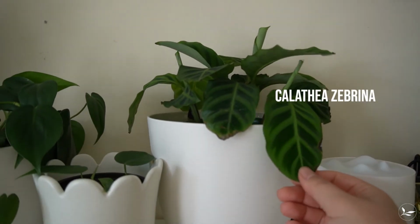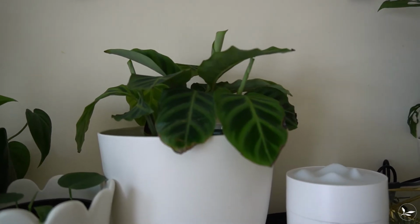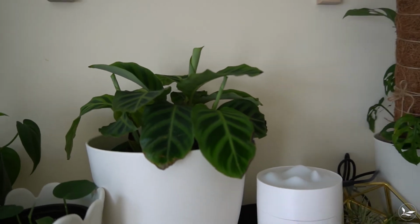This is a calathea. I forget which specific variety this is. Yeah, I just love all the plants in the Calathea family because it almost looks like the colors are painted on. It's just so pretty.